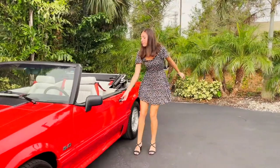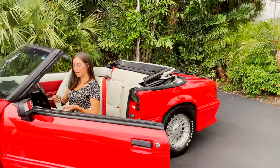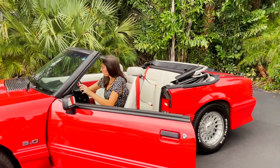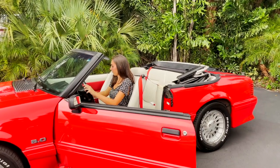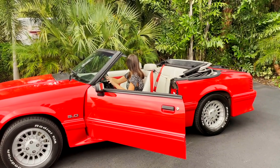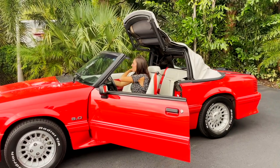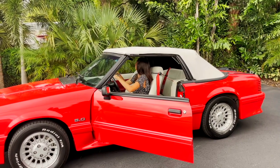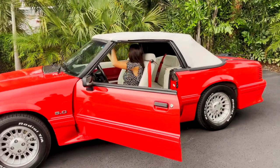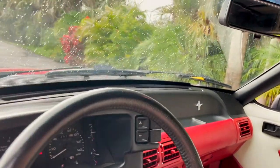So on the interior, let me hop in here. Let's put the top up first because I have a feeling we're about to get drenched, as we're getting completely drenched.